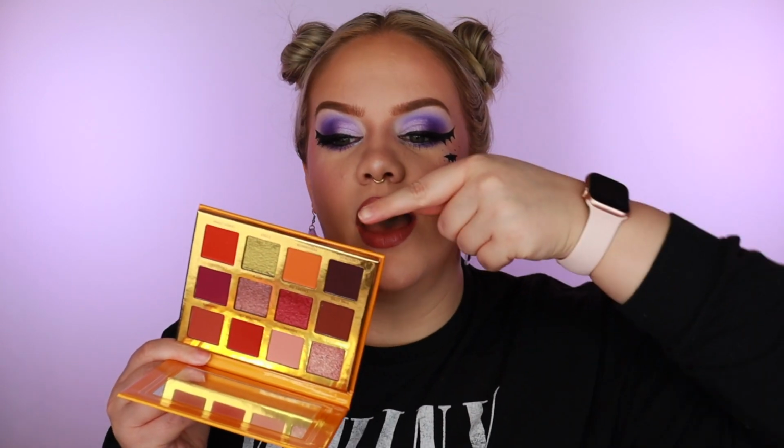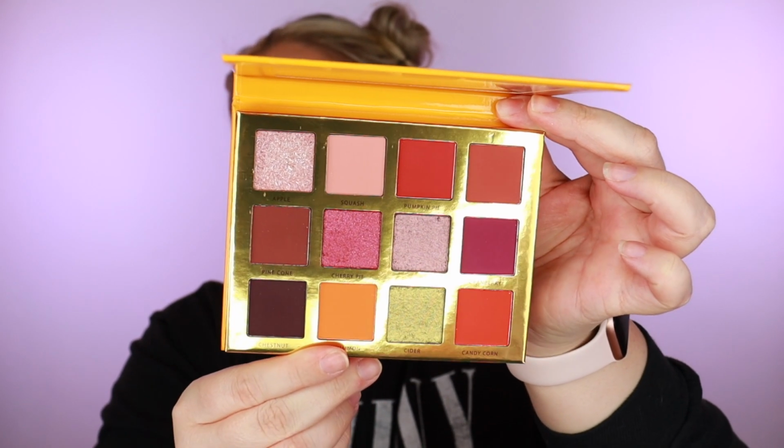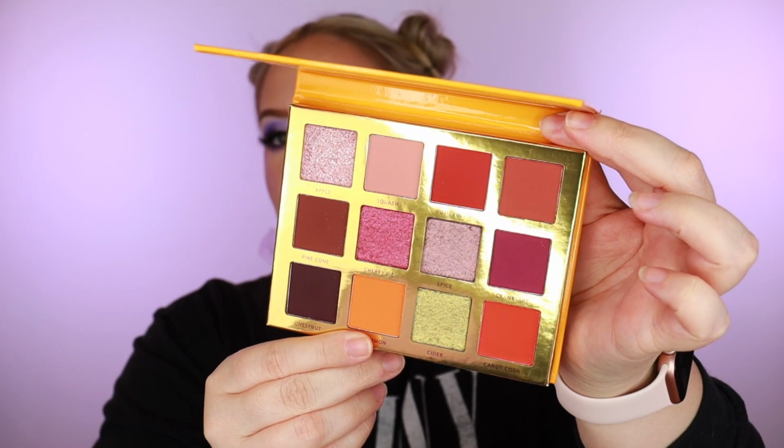This is beautiful. Okay, I love that you have classic Halloween. Well, I actually thought that was black, but it's called chestnut. It actually looks like a very intensely rich, dark plum purple. And I love that you have this beautiful shade right here. That one's called candy corn. You've got apple, squash, pumpkin pie, autumn, pine cone, cherry pie, spice, cranberry, chestnut, persimmon, which I think is in another one of their palettes, persimmon, cider, and candy corn. Let me give you a close-up look at the colors in the palette. I think they are really beautiful.